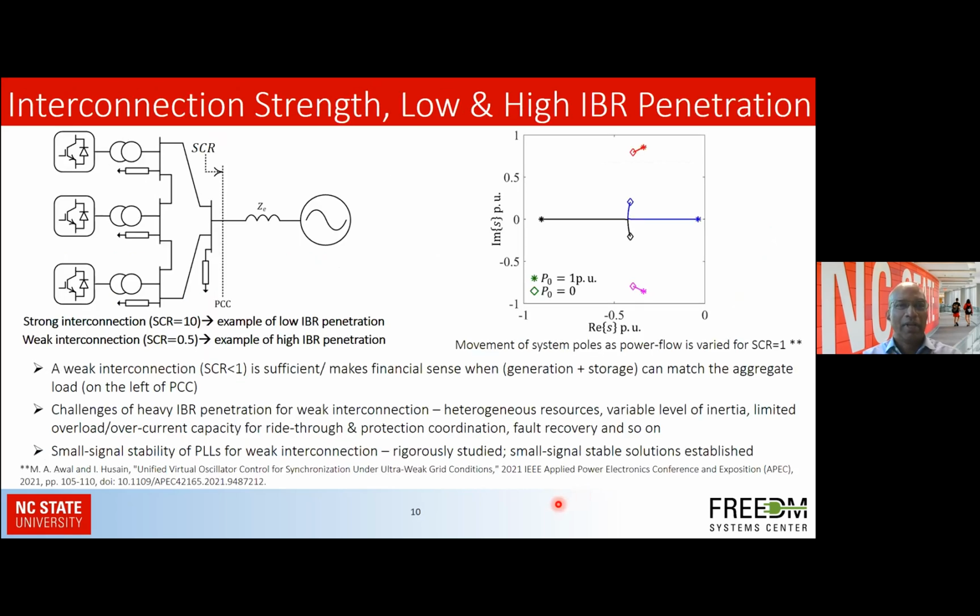One way of looking into or defining the high versus low penetration of IBRs, inverter-based resources, is through looking into the interconnection strength. So if we look at this system where we have few inverter-based resources beyond the left of this point of common coupling that serves some local loads, and we have a generator system here connected to this grid impedance, which could be the transmission line.